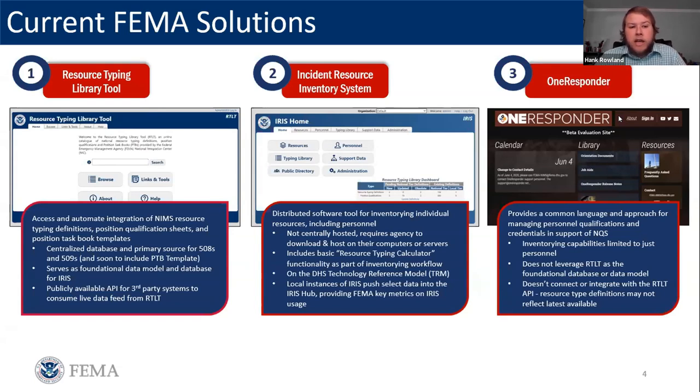But so it is just that, though. It's just guidance that FEMA publishes. There's no tracking ability or anything in there that you can use to create your own. It's just the tools to be able to do that.